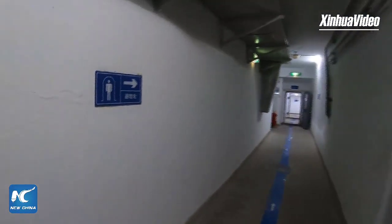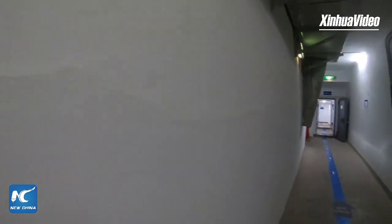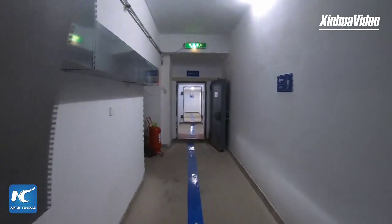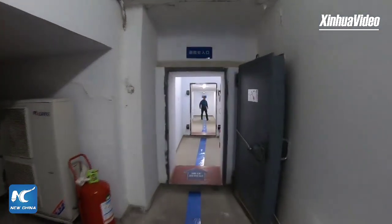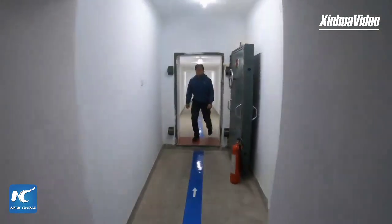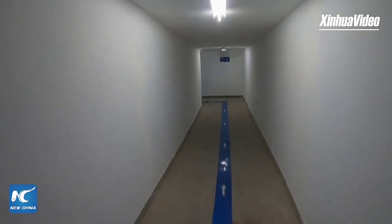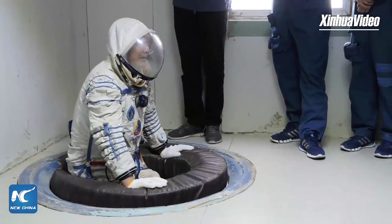But the most important part for today's training session is to test the escape chute, which is used to achieve rapid evacuation. And right now, as we can see, this is the exit, the route of escape in case of accidents before the liftoff. And this route leads to a shelter underground.